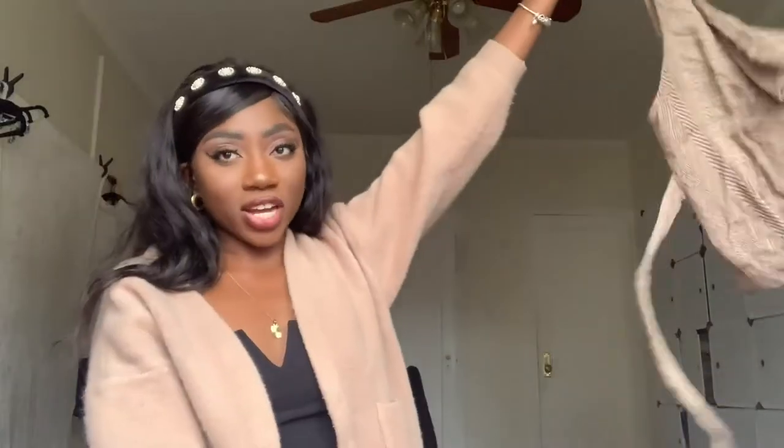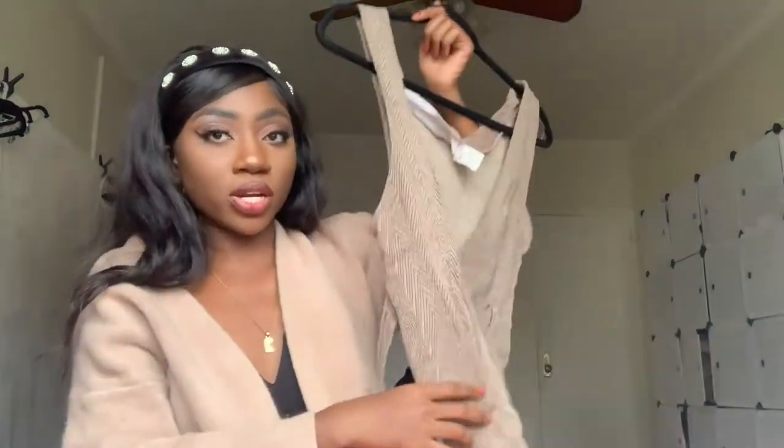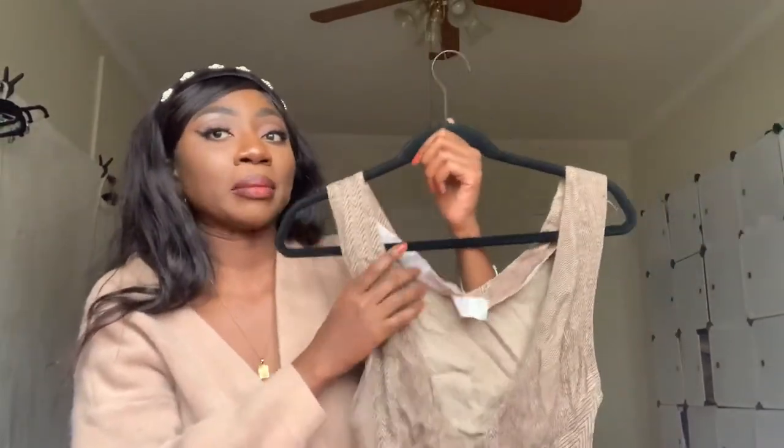Next dress is this vintage one. It's like this kind of jumper dress, like a wrap dress. I'm obsessed. I was really debating in the store when I was buying this if I needed it or not. This was also one that I bought in the summertime. I actually bought this before I went to Connecticut, at the beginning of summer.